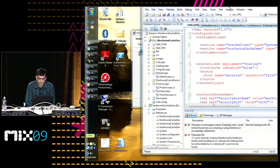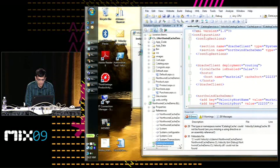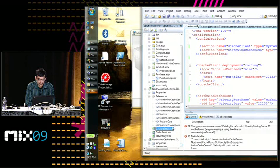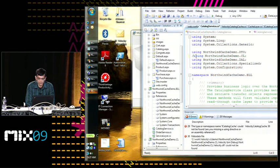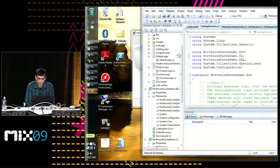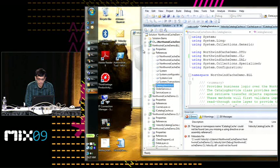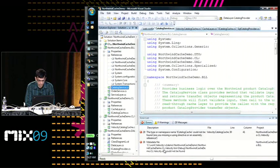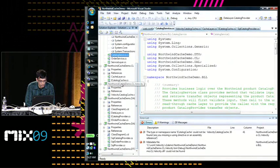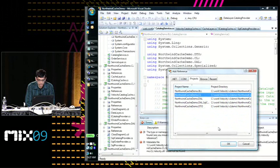I hope my rebuild succeeded. Oh, yes, I forgot to add my catalog service. I forgot to use this guy. What did I miss? OK, Velocity is done. Install. Oh, yeah. In my Velocity, I also have to add a reference to the cache layer.